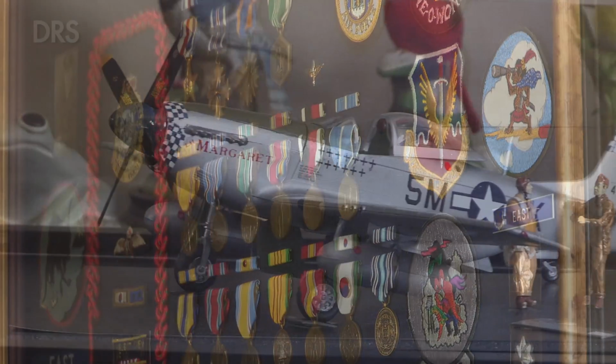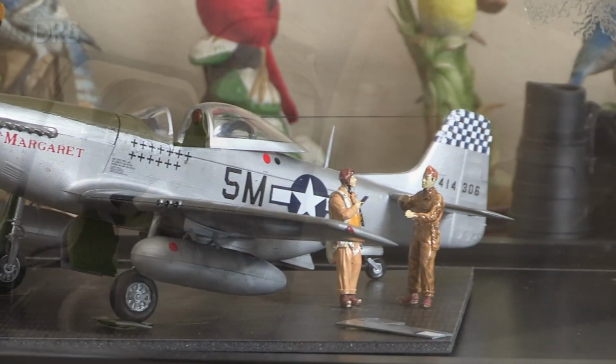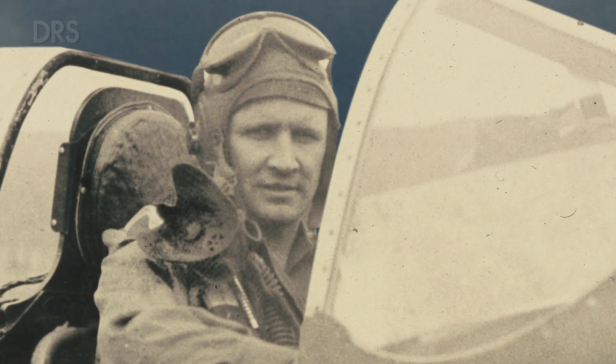But before the invasion, there were the airplanes that helped clear the way, and the men who put their lives on the line, and who are the true World War II winners.